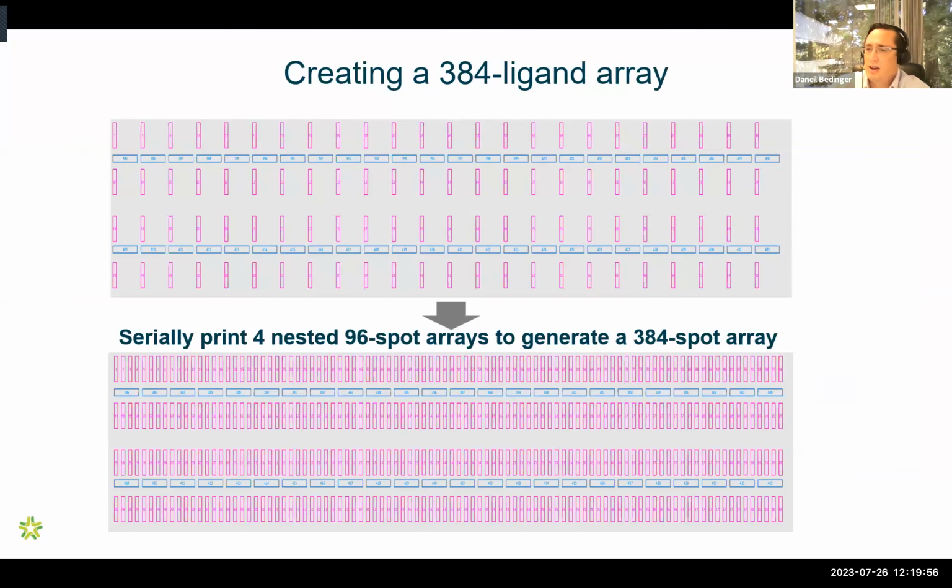This is just a view of how the array kind of works. The pink vertical rectangles are the 96 channels that are docked. The blue horizontal ones are the 48 interspot references. So those are unprinted locations used for real-time referencing. If you do 4 of these prints from above interlaced, you create a 384 spot array shown below.